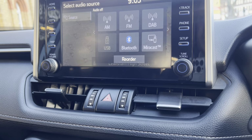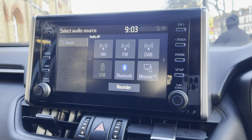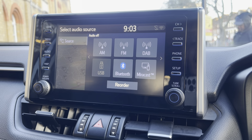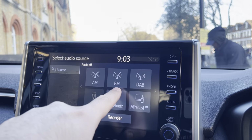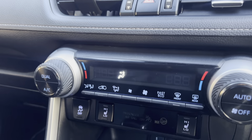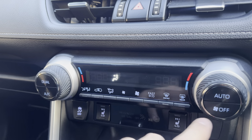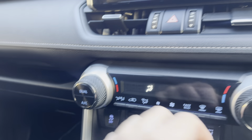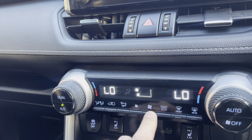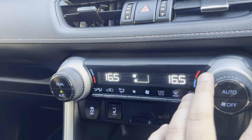It does have the audio, so if we go on there, it does have a Bluetooth, as you can see. It does have the Apple CarPlay, Android Auto as well, DAB radio on board, FM and AM, as you can see. Moving on down below, it does have the front demister, rear demister. As you can see just here, you have your AC button as well. So if we stick this on, there we go, we can adjust this. It does have the dual climate control.